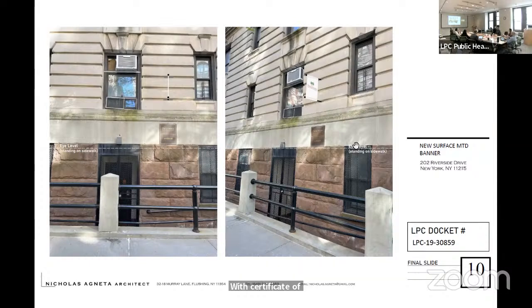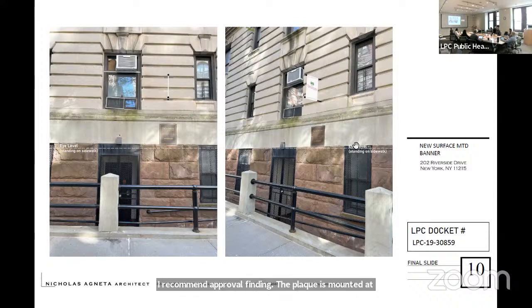99-143. I note that the building style, scale, materials, and details are among the features that contribute to the special architectural and historic character of the Riverside West End Historic District. I recommend approval finding that the plaque is mounted at plain masonry and the banner will be anchored within the recesses of the rusticated masonry, thereby not damaging or eliminating any significant architectural features.